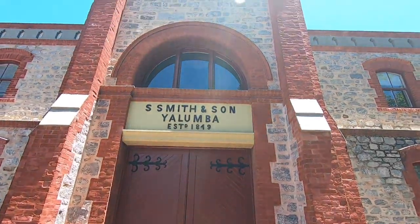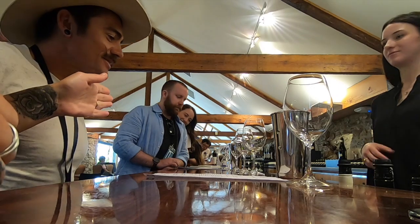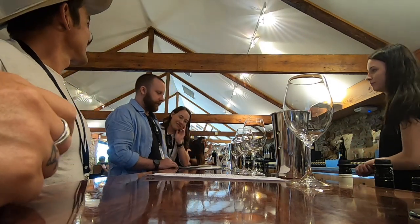So we're at Yalumba now. This is, from memory, the oldest winery in Australia. It's been around for about 144 years. Oh, yeah, it looks old. Who else is getting started? Does anyone want a Riesling?